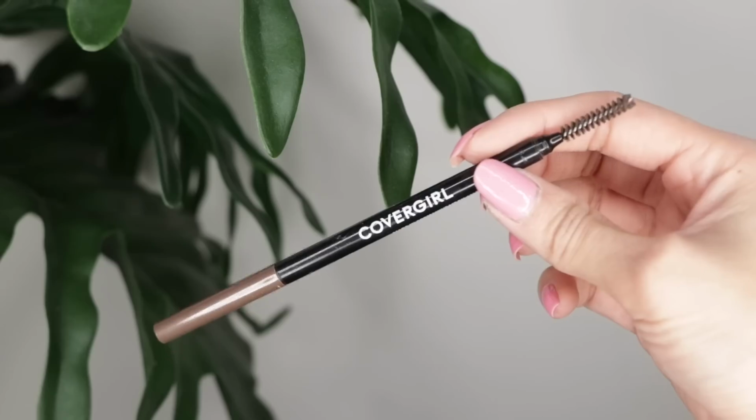So first I'm going to start with my brows because I don't like looking at my naked brows, but I'm going to be using the CoverGirl Ultrafine brow pencil. This is in the shade Honey Brown and I've actually been using this. This one is actually my second one of these. I really like these really fine brow pencils. They're super easy to use. It's retractable and then there is a little spoolie on the other end, but I lost the cap to it because of course I would.